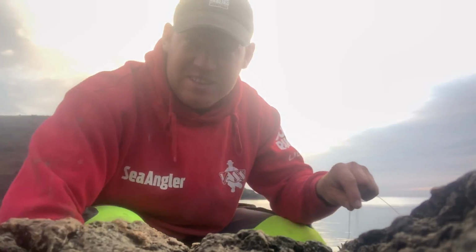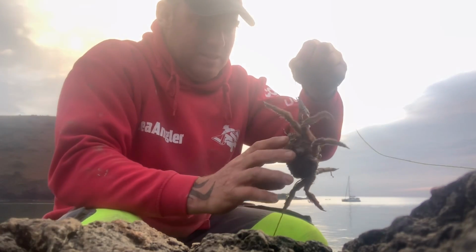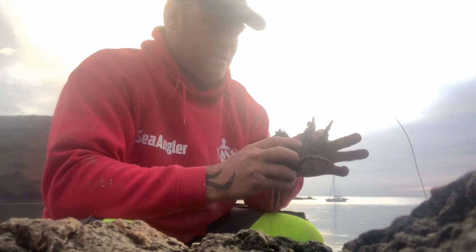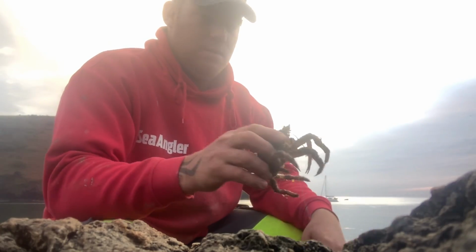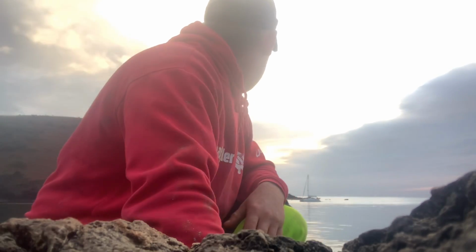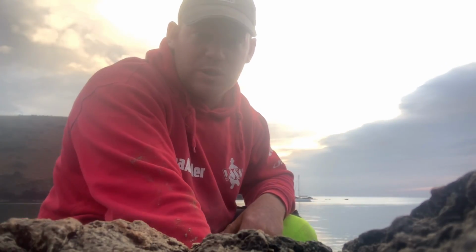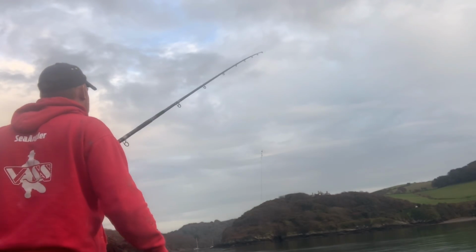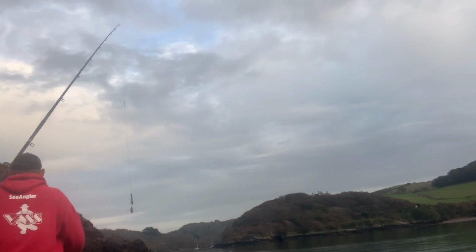So, one of the reasons you've got to check the bait. Spider crab. Don't know where it is, I'll put it right back in. Let's get everyone out. It's low here at the minute. Fingers crossed it picks up. We'll try something a bit different now. Different location.